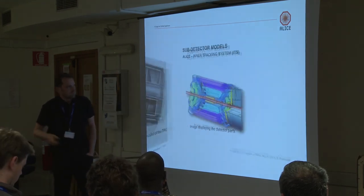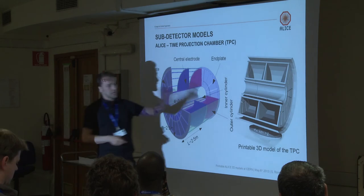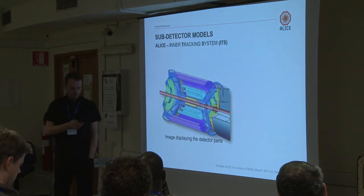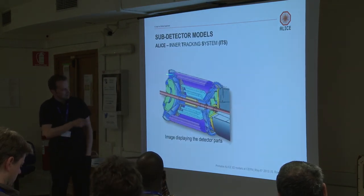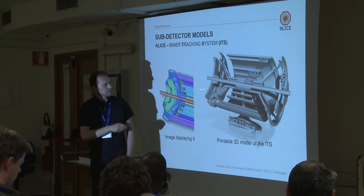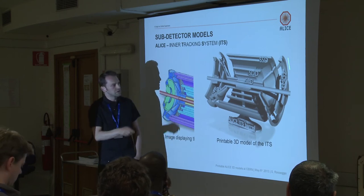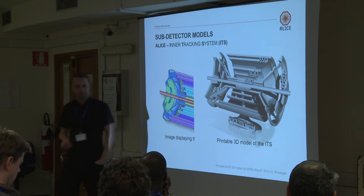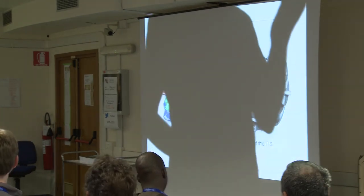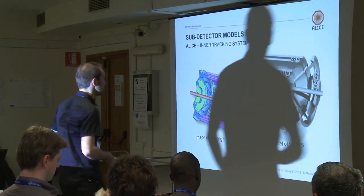So then, okay. Next step, why don't we use the inner tracking system, which is actually located here, just here. So in a completely different scale, I took one of those pictures which we use all the time, where you see different detector parts from the silicon tracker, and we just built a 3D model out of that as well, where you see the beam pipe, the silicon pixel detectors, silicon drift detectors, silicon strip detectors, the forward detectors, T0, and so on, and so on. Again, I just tried it, gave it a go, and it came out quite beautifully, I have to admit. So if I just give it a round, if you're interested.